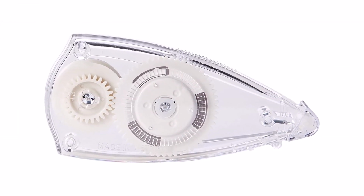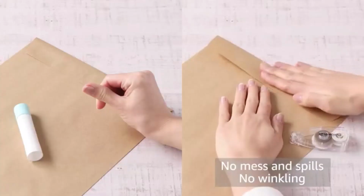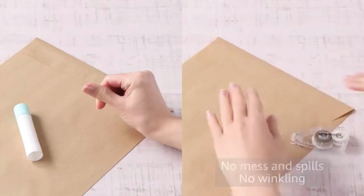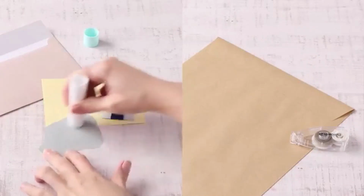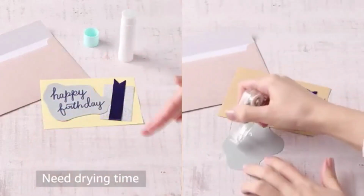What we like about it. Has a removable cap on the dispenser. Backed by a 1-year warranty. Rolls on like correction tape. What we don't like about it. Designed only for light-duty use on paper. Requires a few minutes after application to dry.